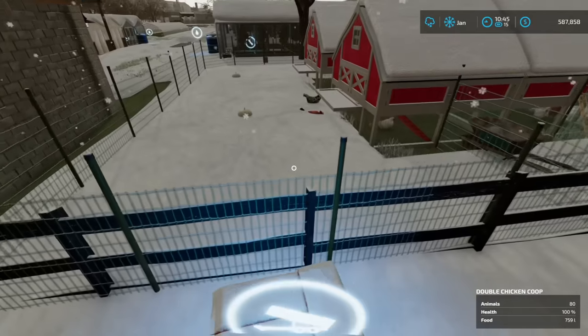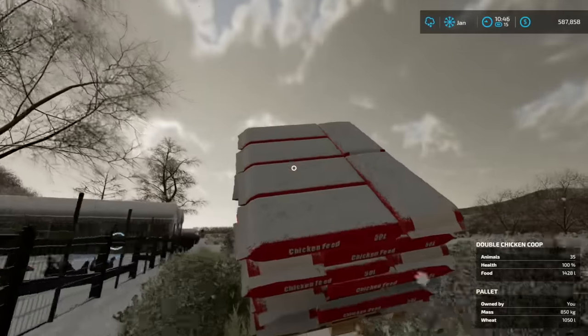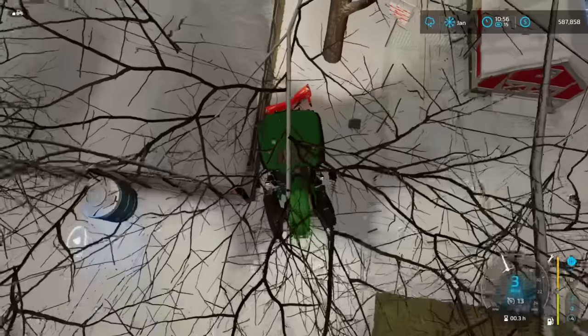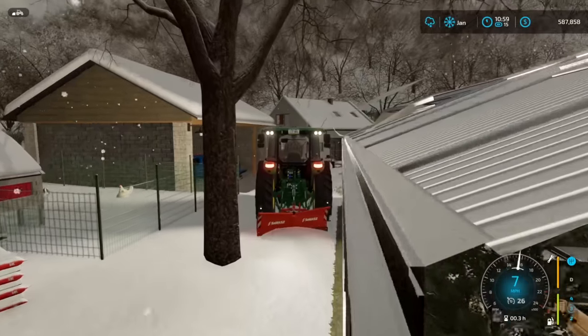There's no way. Well... It's been nice knowing them. Okay, apparently y'all don't need food. Do y'all need food? I can't feed my chickens because of the snow, man. Why is everything gotta be so difficult in winter, man? I can't even fit back here. My chickens are gonna starve.